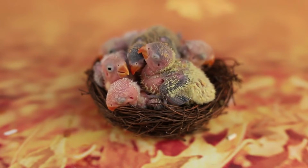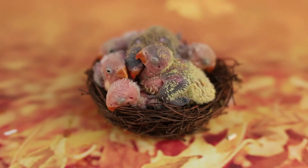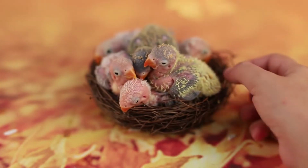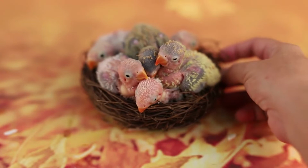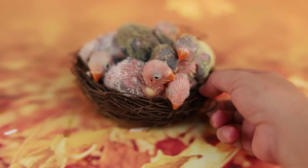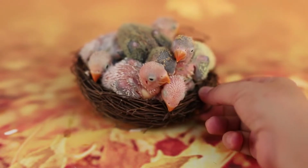In the wild, hatchlings are fed food that their parents regurgitate. In the absence of a mother and father, owners must provide the baby parrots with a special hand-rearing formula through a syringe. Nestling. When the parrot reaches the nestling stage, it opens its eyes but remains dependent on its owners.